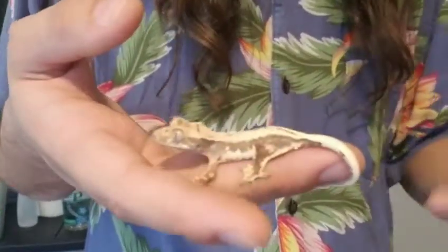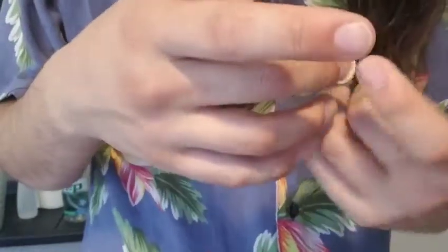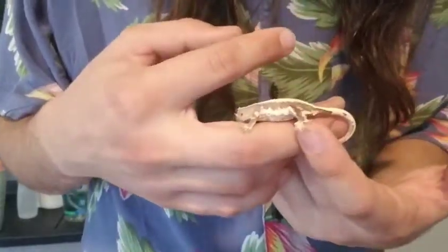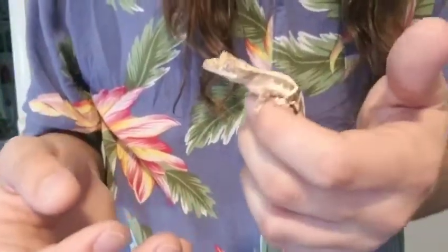You can look at this gecko and pretty much know it's a lily white, like the thighs and the knees, and the pattern on the side is so bright and bold. Sorry, I keep putting my finger in the way, it almost looks like a lemon frost, the way its skin gets super bright when it's about to have a tumor.